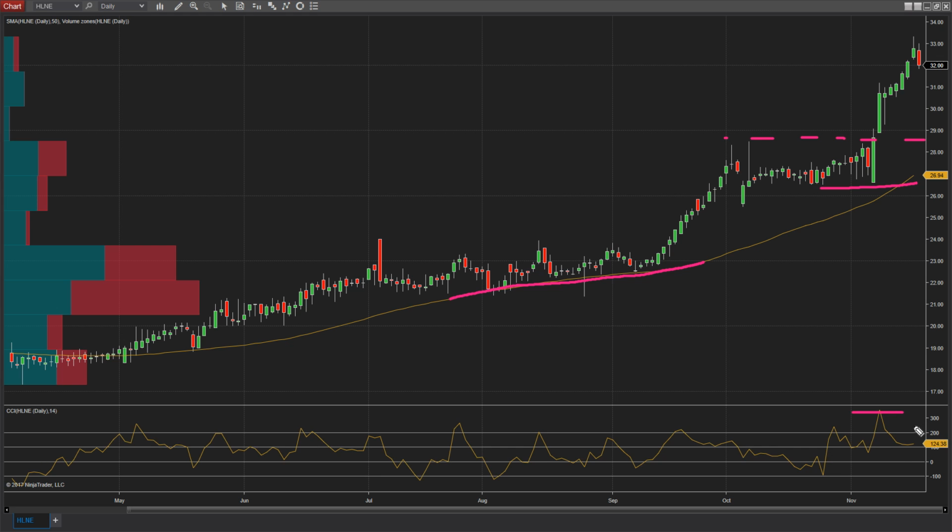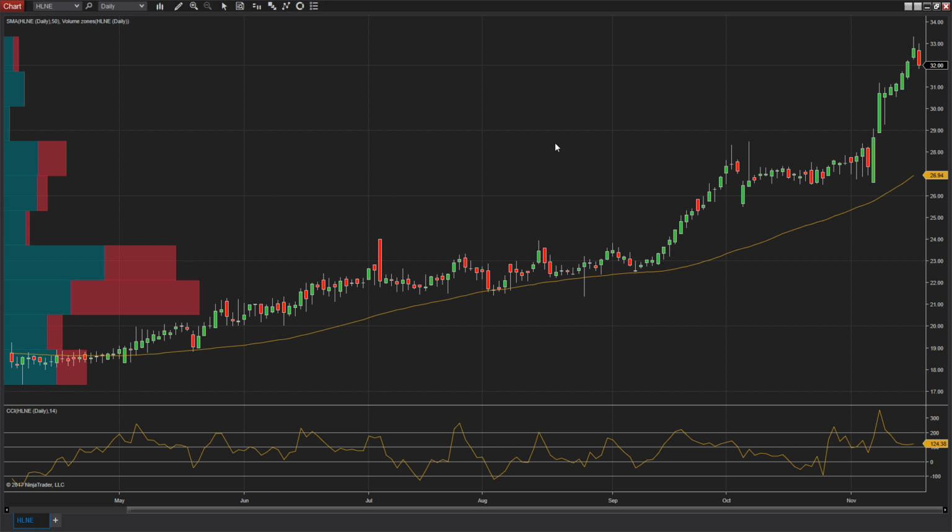Commodity Channel Index overbought, coming down still over 100. What I like to look for is this CCI to come down to the 0 line and then bounce. So maybe these guys are a little too hot right now. You might want them to cool off. That's Hamilton Lane, ticker HLNE.